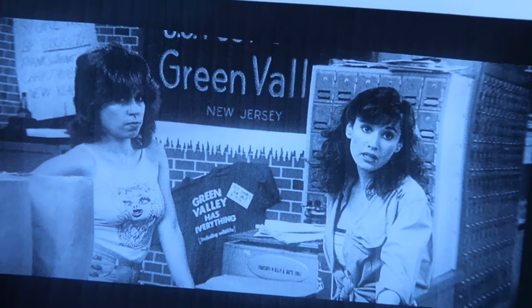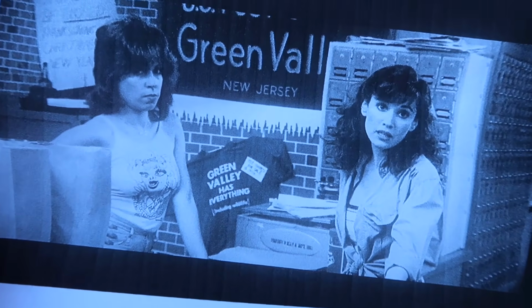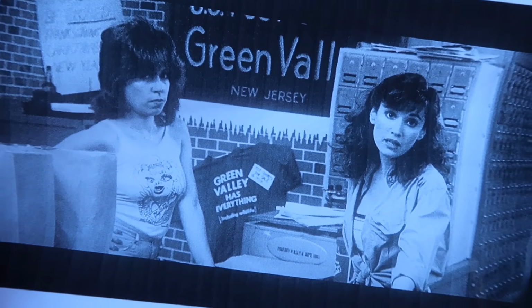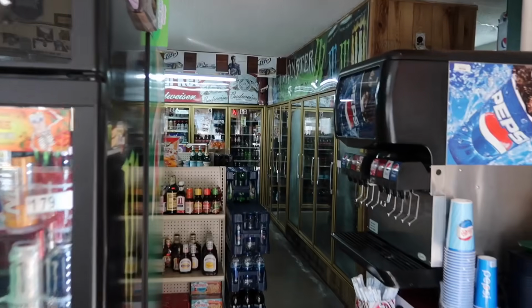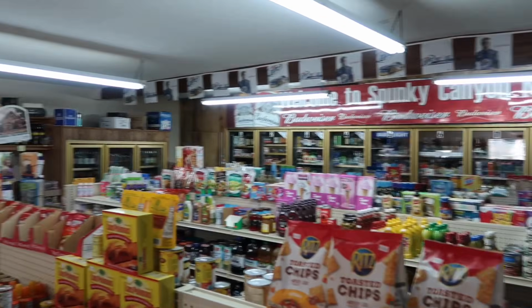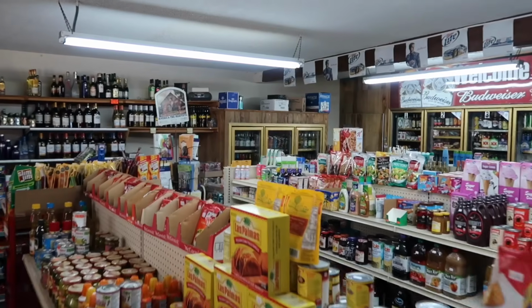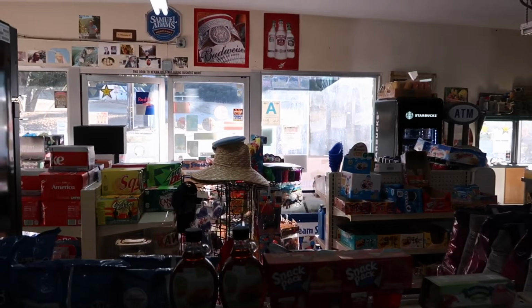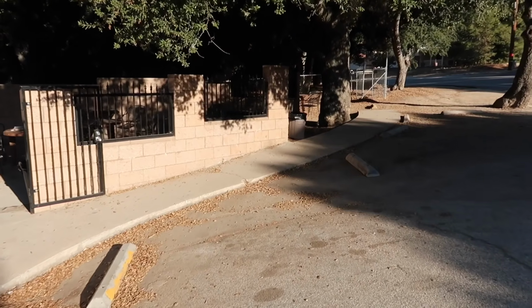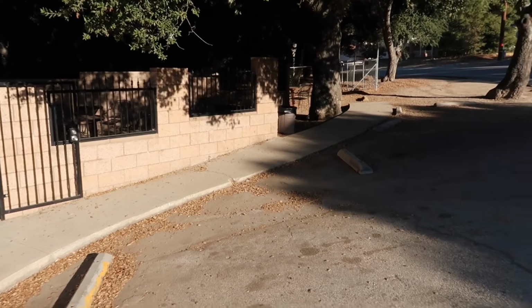I was hoping they'd have it in here, but they no longer sell them. In fact, they've removed the post office boxes as well. The counter's been reshifted. The whole indoors is completely different. It's really hard to match anything up by wandering around in here, but this outside here is where they had the altercation. They built this concrete wall over the years, but this is where the bikes were toppled over.